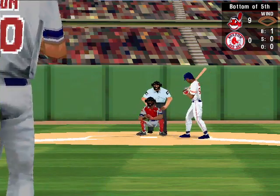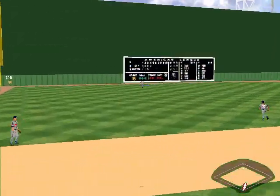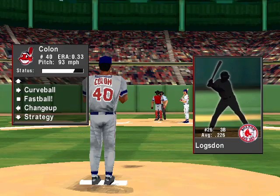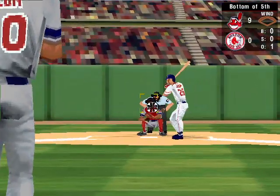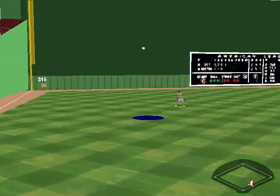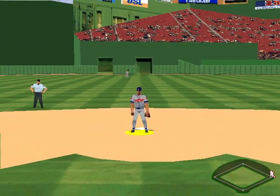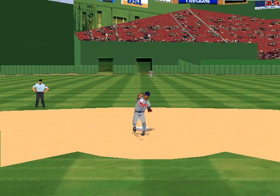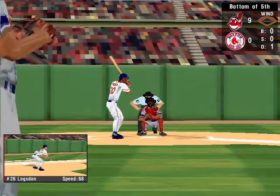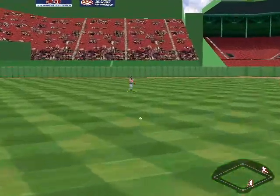Fastball for ball one. Launch to deep left. A routine catch for Justice. Fly ball to left. Justice snags it. A single. Now up, number 30, Jose Offerman. He's 0 for 2. Hammered to the right side.